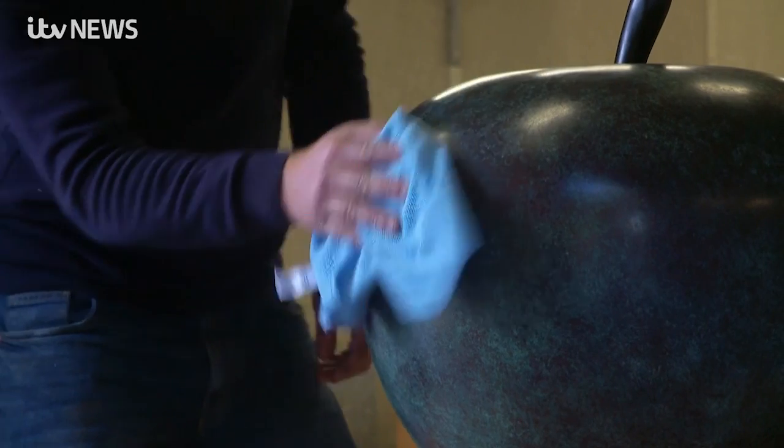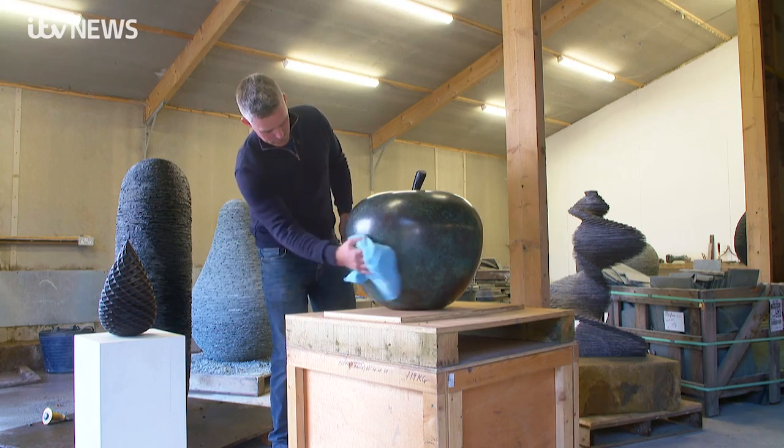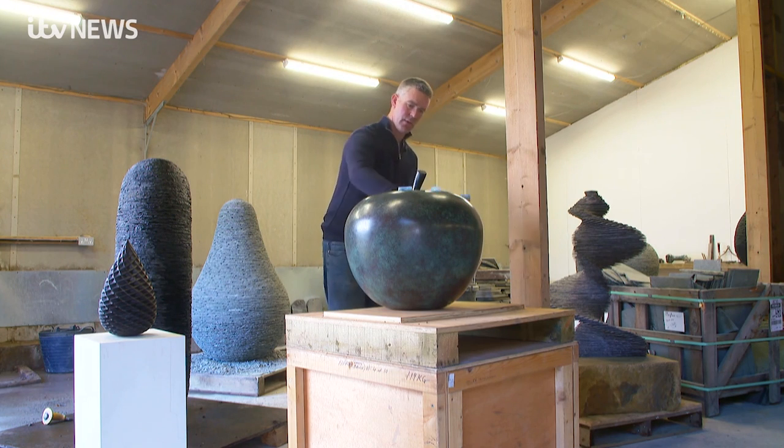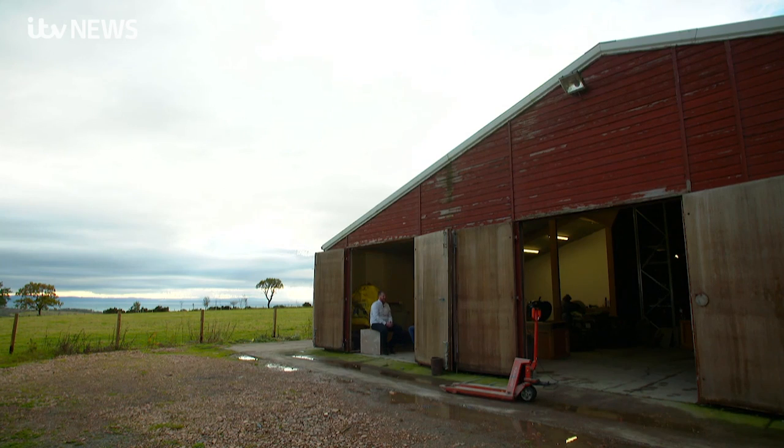And for completely the opposite reasons, I've been attracted to working with bronze. Obviously you begin with clay or plaster or any other medium, but you're trying to create something really perfect, something that's totally smooth, and it's all about the form. James followed his wife north and now has a workshop overlooking the east coast rather than the west.